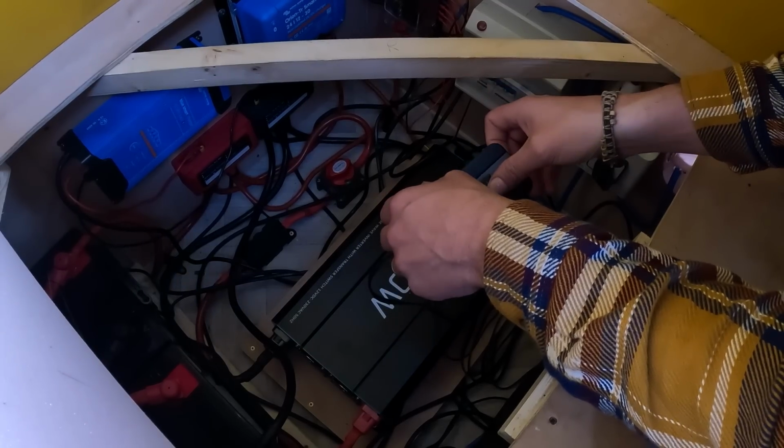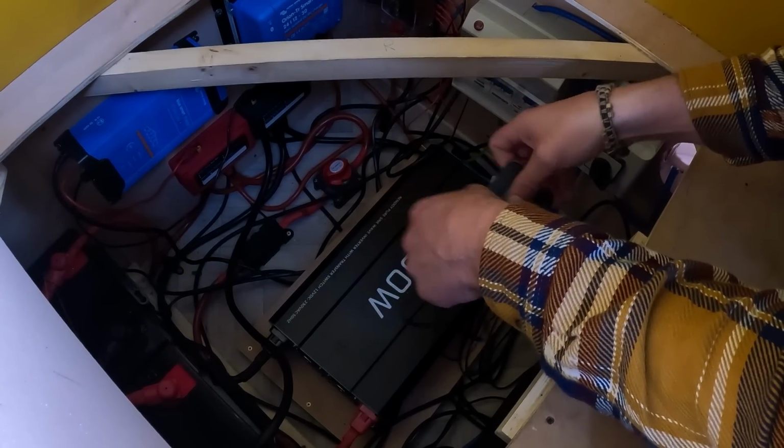Okay, you know, something's still tripping the system. Right, so that's now the electric sorted. So the inverter's now back on. God knows what was happening with that. I had a little play around with it and it just miraculously worked. I don't think I actually did anything.